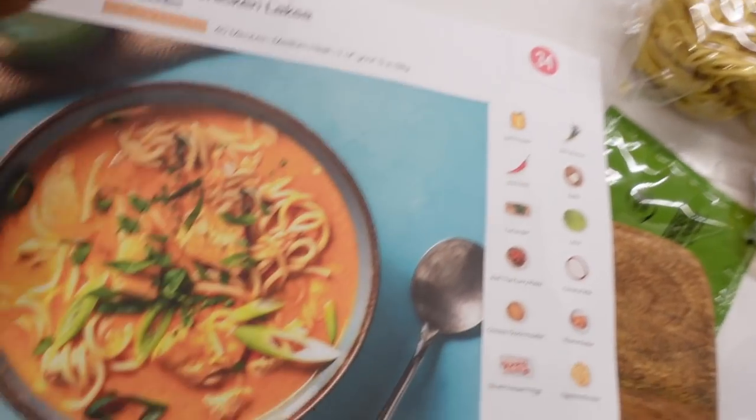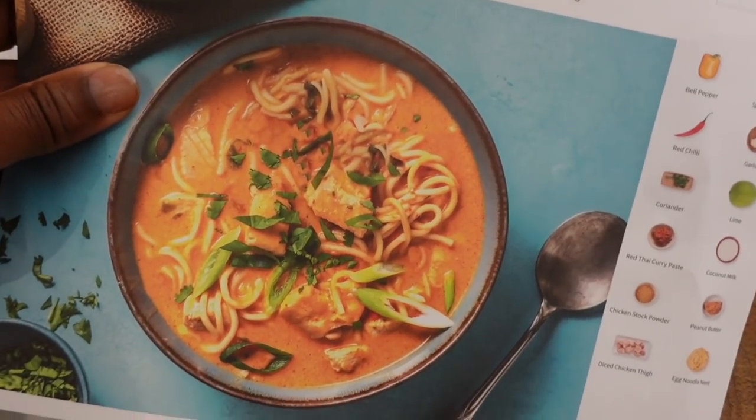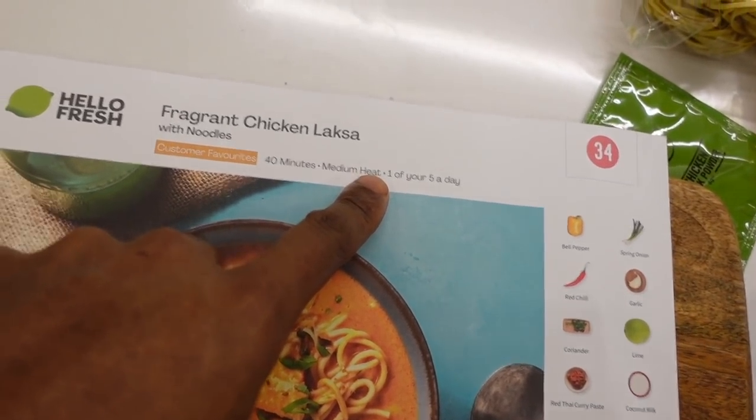So this is the curry I'm cooking. It's called Fragrant Chicken Lasgam. Hopefully mine looks like this. It says it's medium heat, so hopefully it's not too spicy. So, let's go.